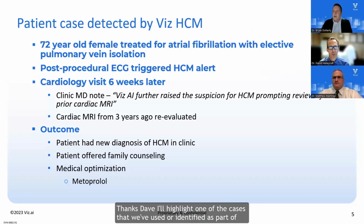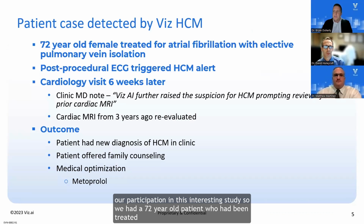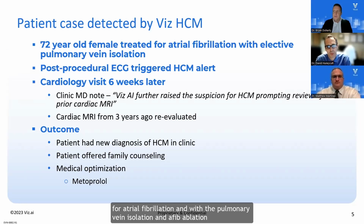Thanks, Dave. I'll highlight one of the cases that we've used or identified as part of our participation in this interesting study. So we had a 72-year-old patient who had been treated for atrial fibrillation with a pulmonary vein isolation and AFib ablation some months prior.